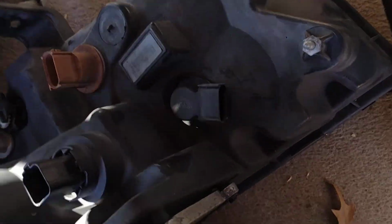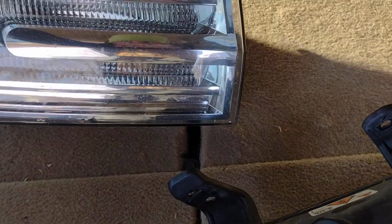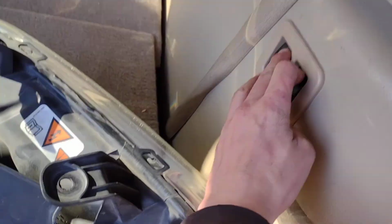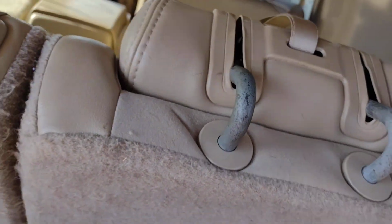Ooh, got these power foldy back seats. One good xenon headlight, it appears. Oh, no, might be one good xenon headlight. Heck yeah. Oh wait, there's a second one. Two good xenon headlights back here, can't argue with that. Let's keep getting these seats moving up. All right, so seats work.